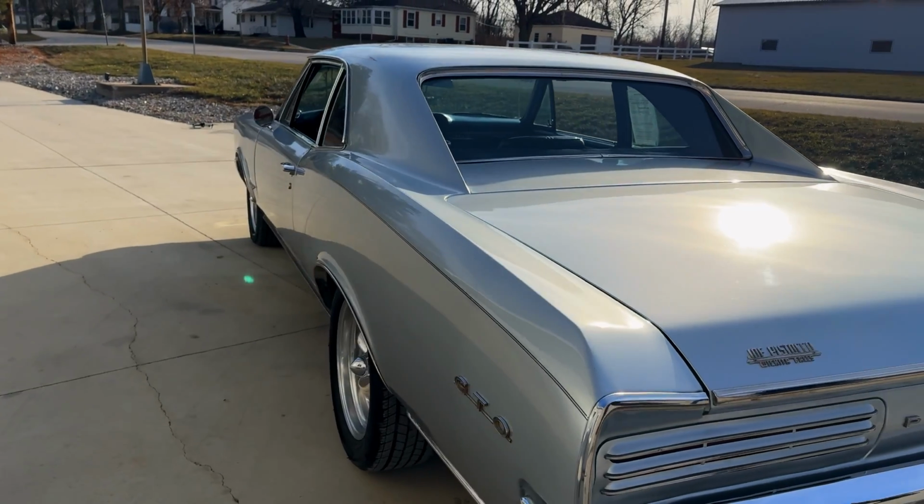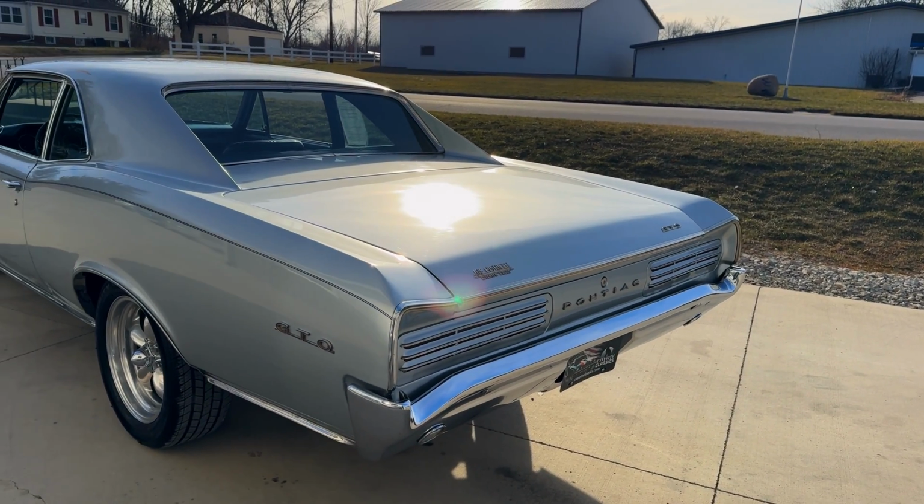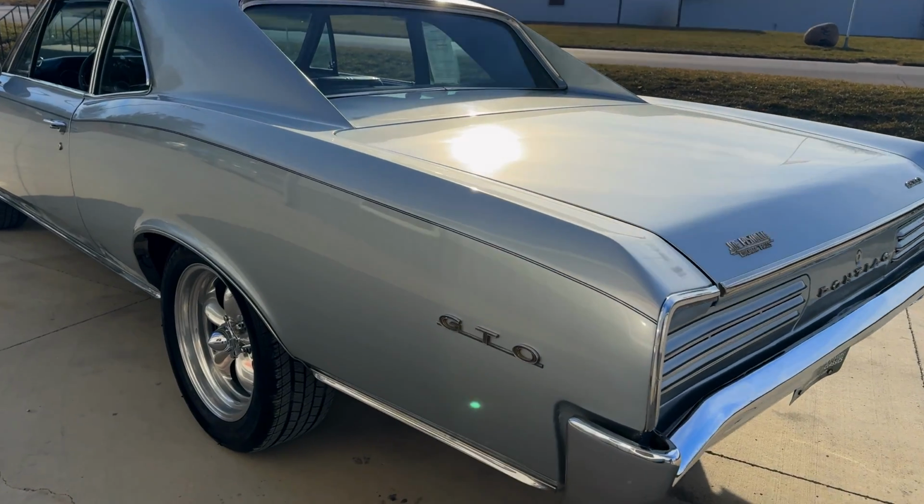You know, I didn't know how big of a fan I was of a silver GTO, but the more I look at this and the more I walk around it, I love it. Yeah, it's damn straight.